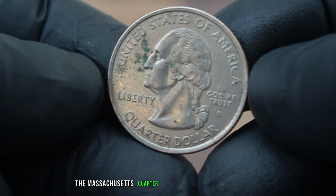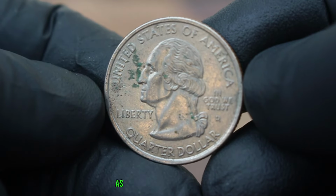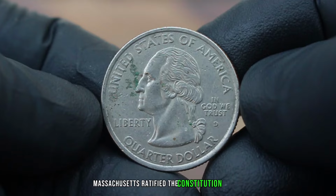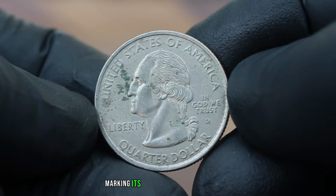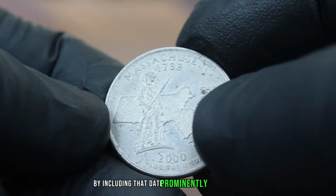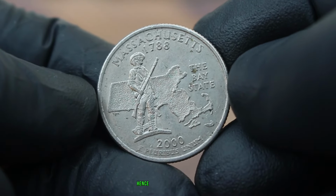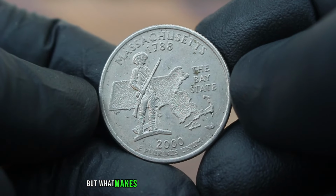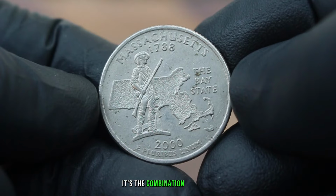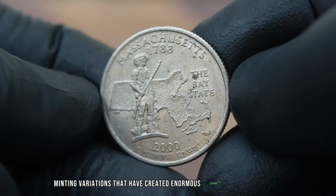The Massachusetts Quarter was the third in the 2000 series, celebrating the state's rich history as one of the original 13 colonies. Massachusetts ratified the Constitution in 1788, marking its official entry into the Union, which the coin commemorates by including that date prominently in its design. The coin was struck at the Denver Mint, hence the D mint mark. But what makes this particular quarter so valuable isn't just its mint location. It's the combination of rarity, condition, and subtle minting variations that have created enormous demand among collectors.